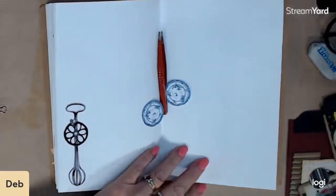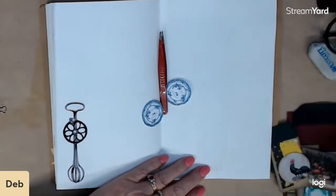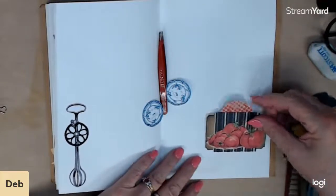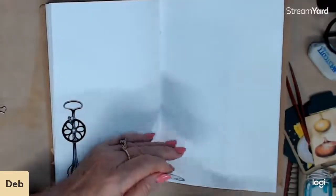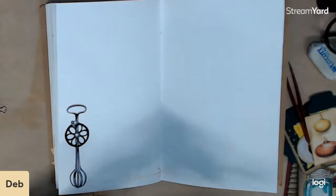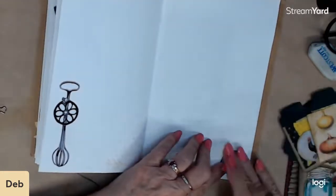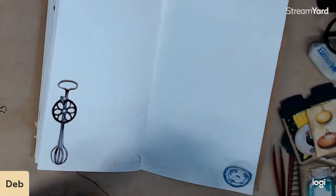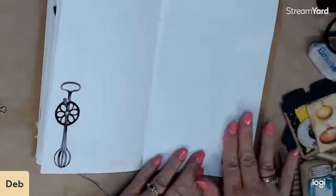Let's see. Looking at these I've already made, seeing if they could be used. Yeah, that's true, Janet. But I haven't ever had any problem with it, so. Little plates.